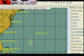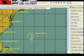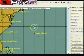There's a tropical storm warning in effect for Bermuda, and the highest winds are going to be in the right front quadrant anyway. So even if this passes off to the west, they're going to get the worst of this as it passes near Bermuda.